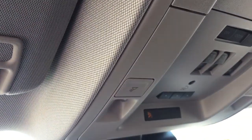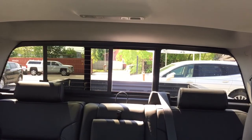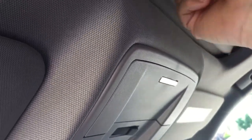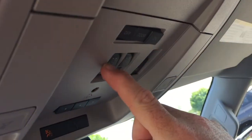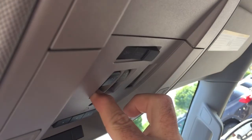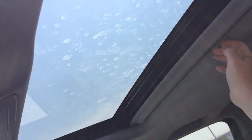LED lighting above, the garage door openers, and this button right here will control the full powered sliding rear window so you can get a nice cross breeze in here. Sunglass storage and a full powered slide and tilt sunroof, and the controls also within arm's reach of the driver so you can keep one hand on the wheel, your eyes on the road. And the tilt function located right next to it. And you can pull that sunshade closed if you wanted to keep that extra light out.